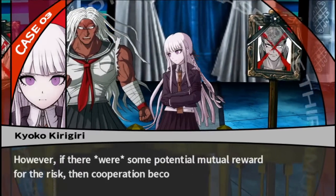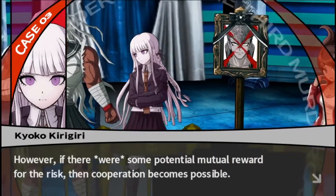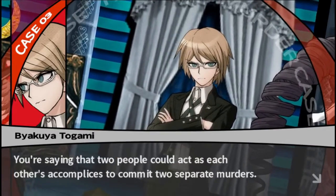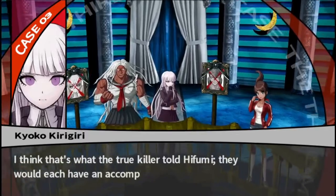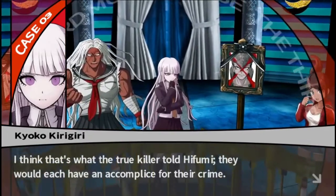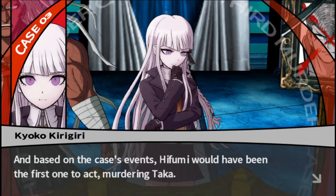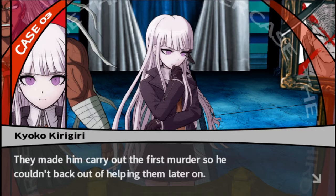However, if there were some potential mutual reward for the risk, then cooperation becomes possible. You're saying that two people could act as each other's accomplices to commit two separate murders. I think that's what the true killer told Hifumi. They would each have an accomplice for their crime, and based on the case's events, Hifumi would have been the first one to act, murdering Taka. So now does it make sense why he was willing to partake? Because he actually was the person who killed Taka.